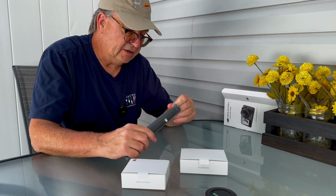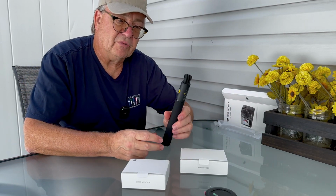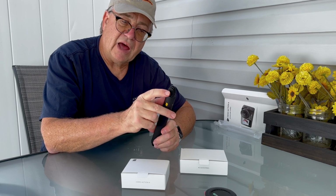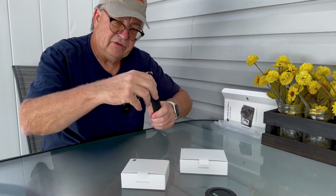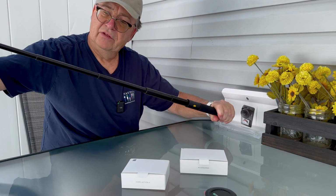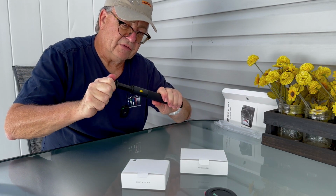So let's see here. This is your typical type of rod you get with this. There's that GoPro kind of mount on the top there, the fingers, and many names for it. So this is an extension rod. I know you can pull it out quite a bit here. It looks like it's pretty long. I'll get you the exact measurements of it later.